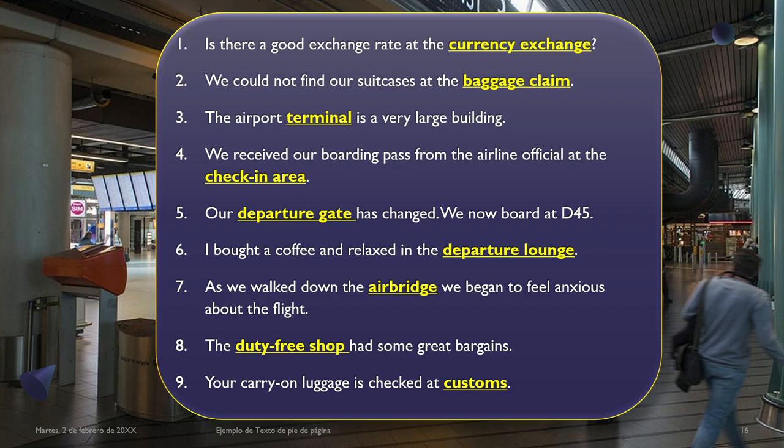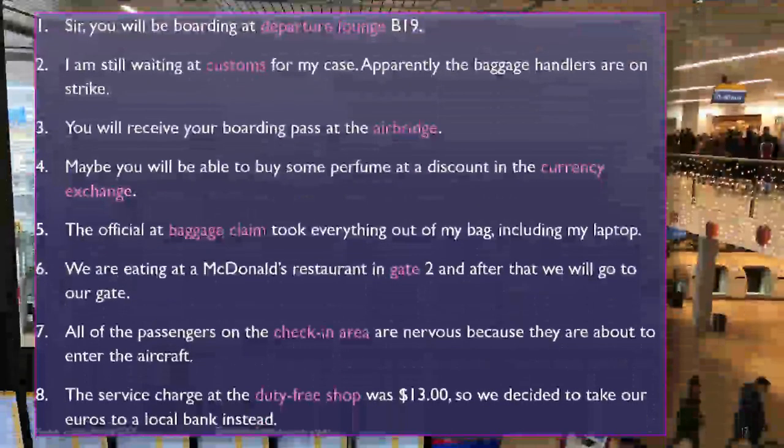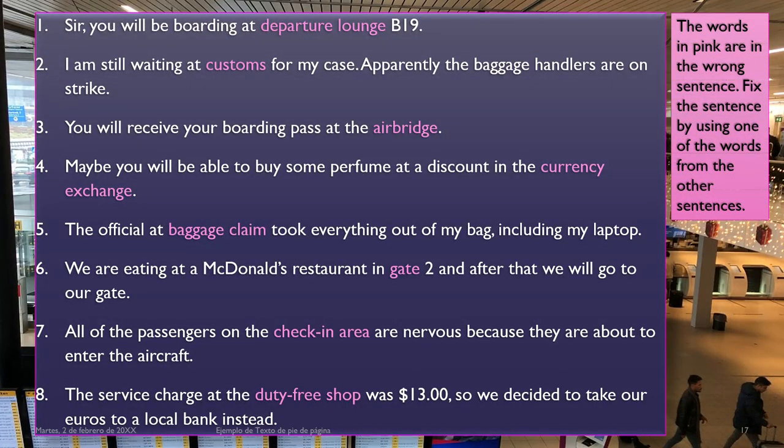So that was the end of task two, and we now move on to task three, of course. So what do we do in this task? Well, as you can see, there are eight questions, and in each question there's a kind of pinky purpley word or phrase. This phrase or word is wrong, and you have to change it for another of the seven words that fits in that space.